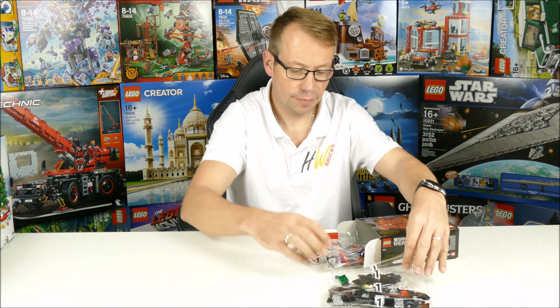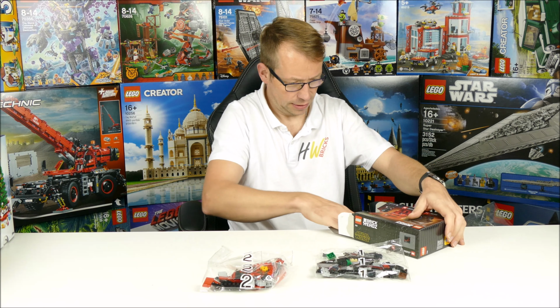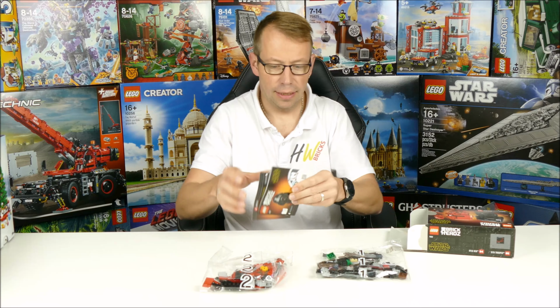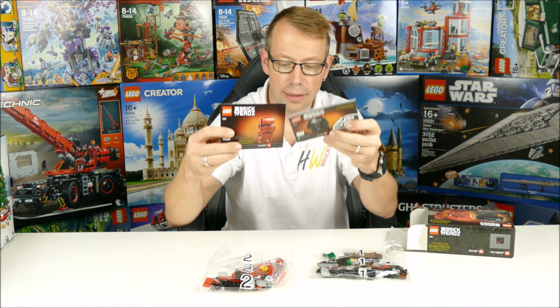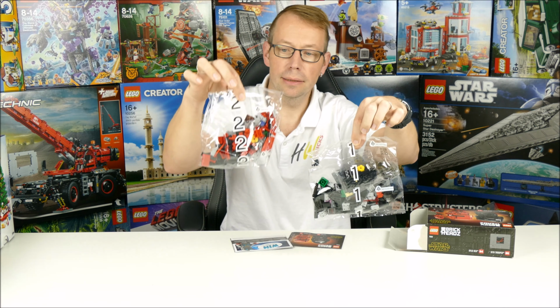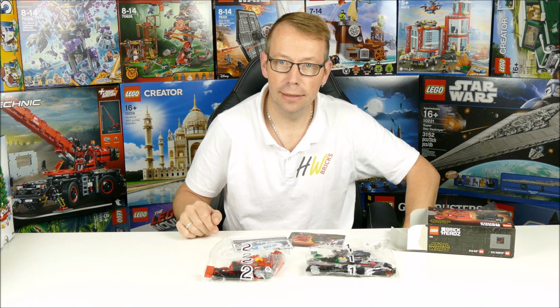bag one, bag two. The two instructions, one for Kylo Ren and one for the Sith Trooper. And of course, we see bag one, Kylo Ren, bag two, Sith Trooper. And I think let's build it.